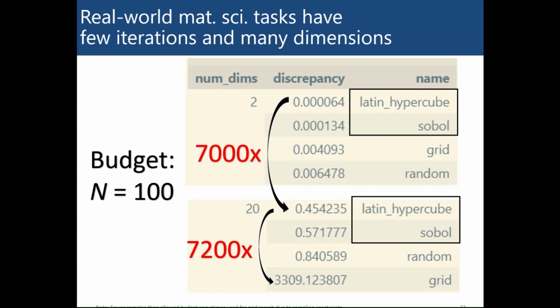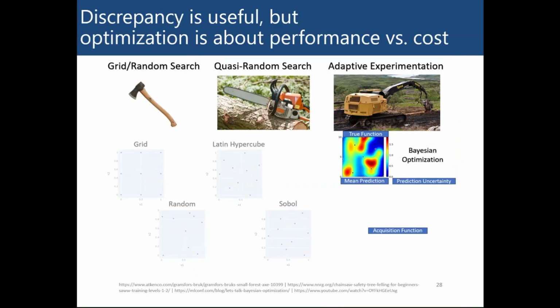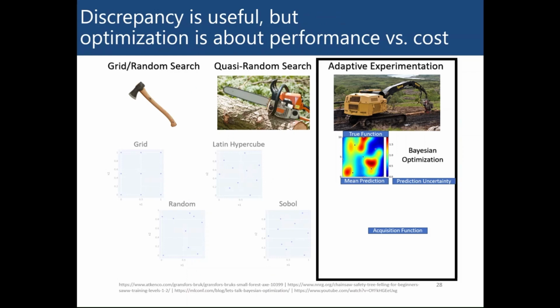If you have 100 points and you're doing grid search, how do you even distribute those points across the dimensions? You're limited in the numbers you can choose. And the same with random search, you're performing worse than the quasi-random methods. So discrepancy is useful, but it's not really what we talk about when we talk about optimization. Optimization is about performance versus cost. And so next we're going to get into this piece.